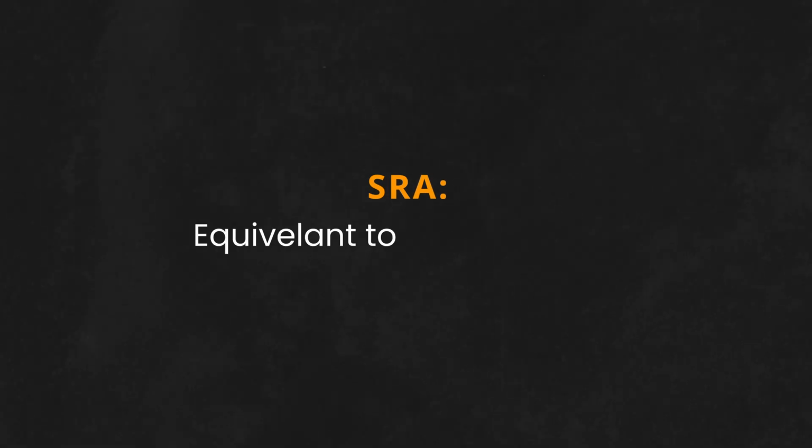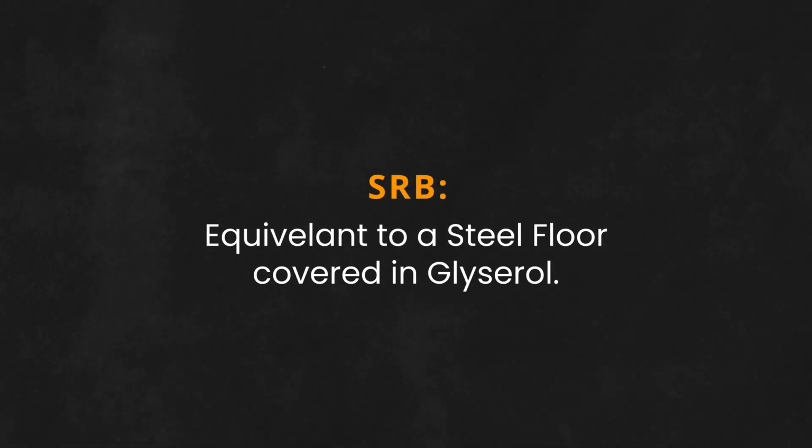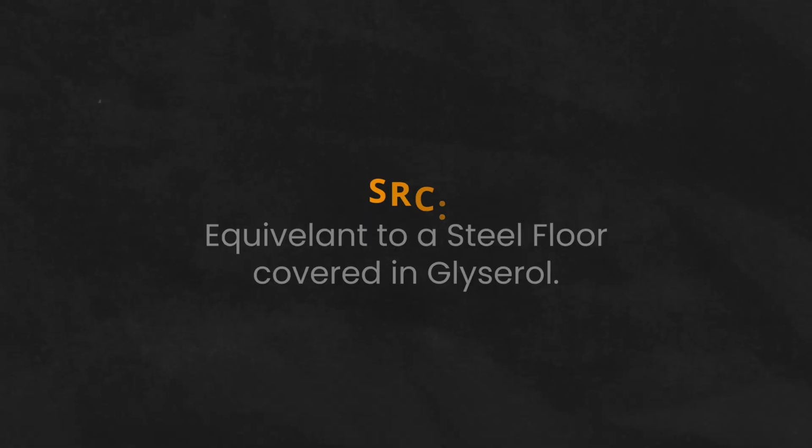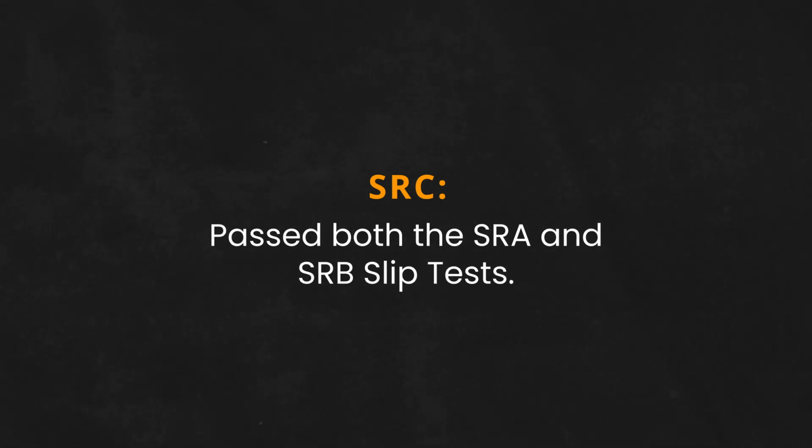With regards to chemical resistance, any chemical with a stronger concentration of 10 to 30% will start to break down the sole and the boot will start to deteriorate. Slip resistance is measured in 3 categories. First up, SRA, which is the equivalent of ceramic tile surface with soapy solution. SRB, which is the equivalent of a steel floor that has been saturated with glycerol. And SRC, which is the highest slip resistance and has passed both the SRA and SRB tests.